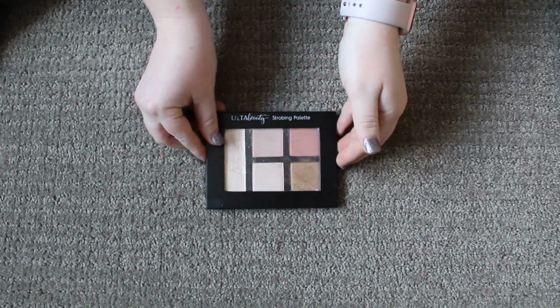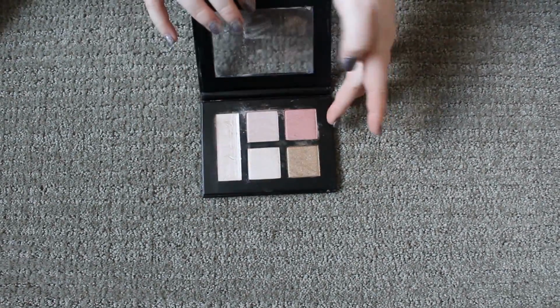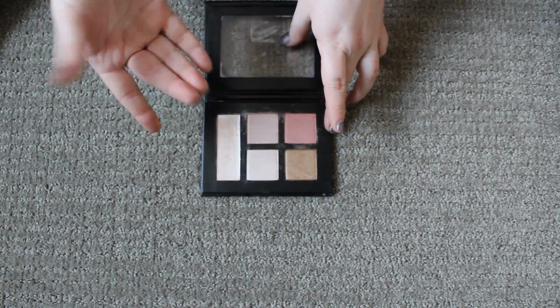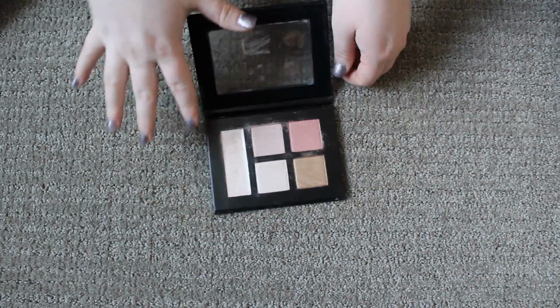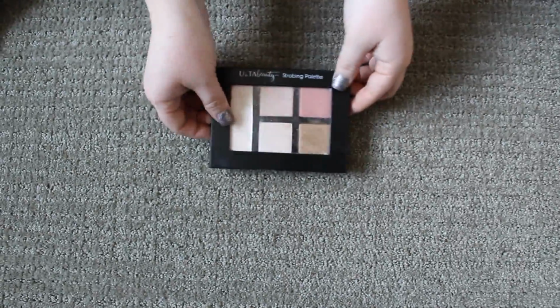And then next up, I found this Ulta Beauty Strobing Palette. This was totally untouched on the inside. This was just from me trying to clean the top of it, but it's got 5 different shades and it was not even a tester. This one they just threw out. So it's definitely a good find.